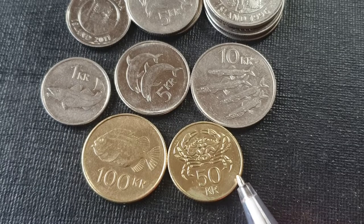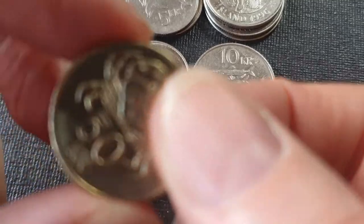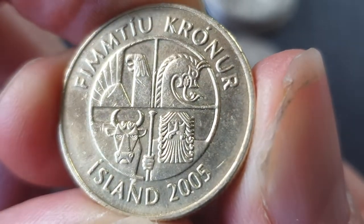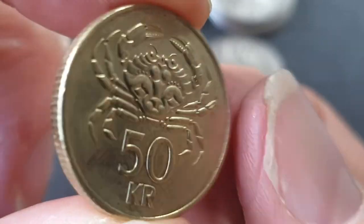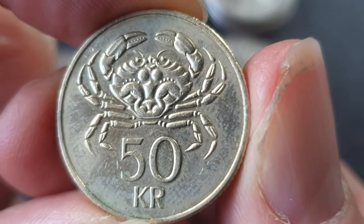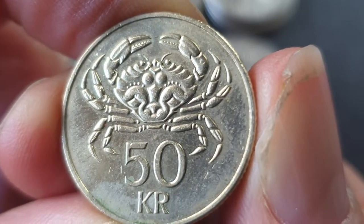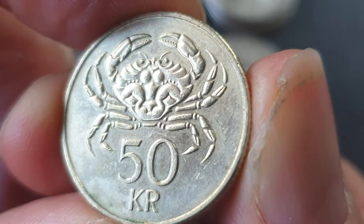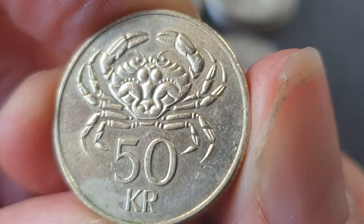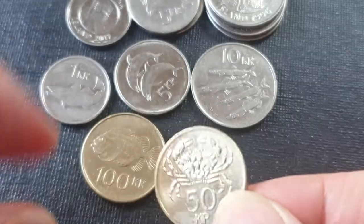And the 50 krona was last minted in 2005. So this is the last year of mintage of this 50 krona. And that is 16 years since they've minted one of these coins. So all up, a lot of these coins probably have like 10 to 20 million in circulation. The 50 krona specifically has only 10 million coins since it was first introduced in 1987. So for a population of 364,000, 10 million is enough coins to satisfy probably for quite a long time.